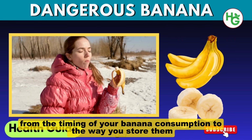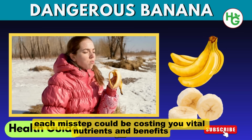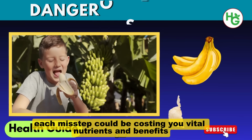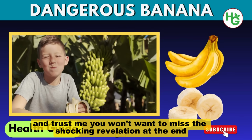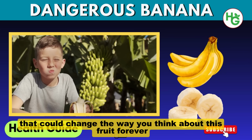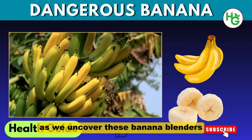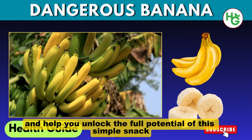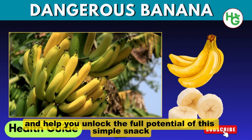From the timing of your banana consumption to the way you store them, each misstep could be costing you vital nutrients and benefits. And trust me, you won't want to miss the shocking revelation at the end that could change the way you think about this fruit forever. So, stick around as we uncover these banana blunders and help you unlock the full potential of this simple snack.